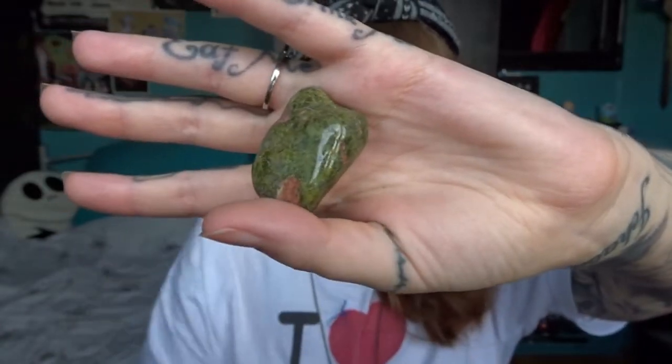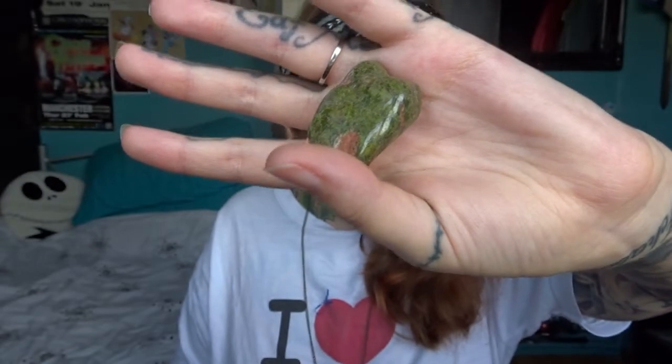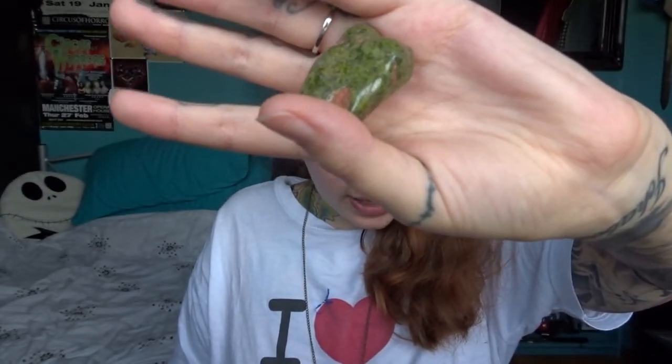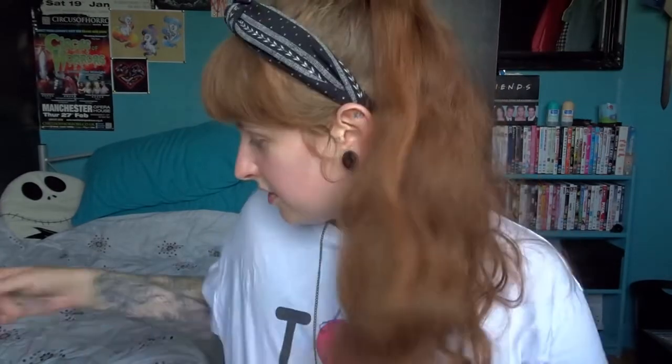So, I'll read. Unakite jasper is one of nature's most healing crystals of the heart and mind. It resonates with the frequency of love, compassion, and kindness. It is a stone dedicated to balancing the emotional body. Love it. As a green witch, I am all about balance. Always have been. Although not in like a symmetrical way, if that makes sense to anybody.